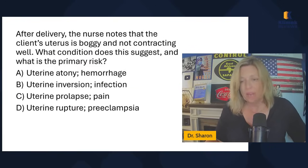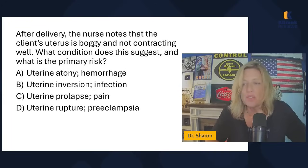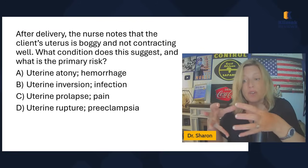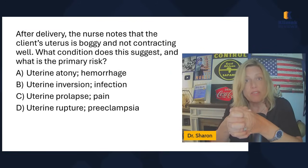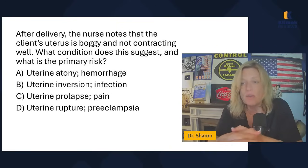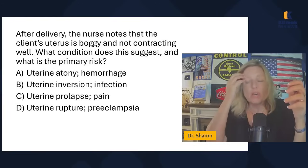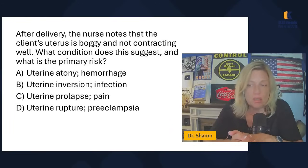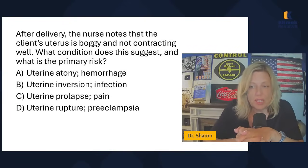Okay? After delivery, the nurse notes that the client's uterus is boggy, which means it's soft. So normally the uterus after delivery contracts and hardens. You should have a firm uterus after delivery. So after delivery, the nurse notes that the uterus is boggy and not contracting well. What condition does this suggest, and what is the primary risk? Uterine atony, and the risk is hemorrhage. Uterine inversion, and the risk is infection. Uterine prolapse, and the risk is pain. Or uterine rupture, and the risk is preeclampsia.